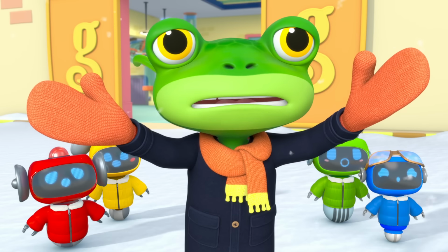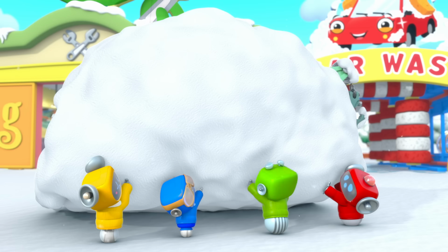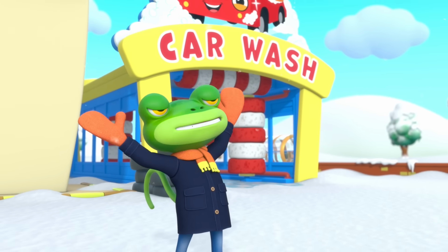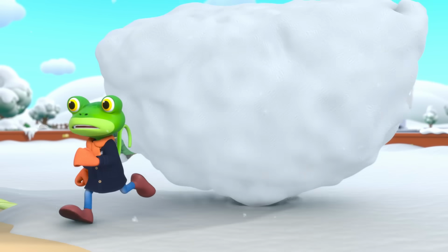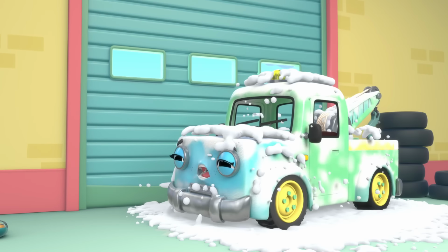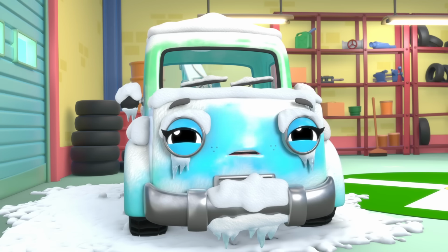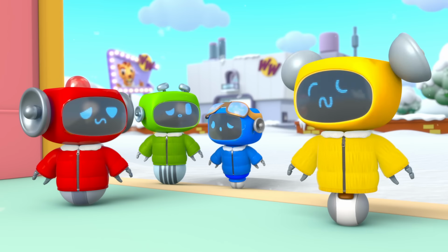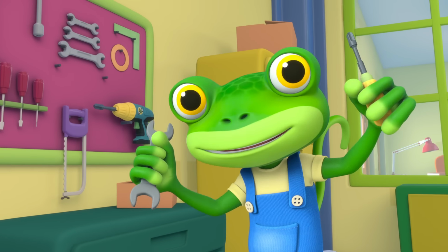Let's get Tilly out of there! Push, Mechanical! Shivering screwdrivers! Now Tilly's a giant snowball! Oh, poor Tilly. You look freezing. You need winterproofing. Come on, Mex. Grab your tools, it's fixing time.